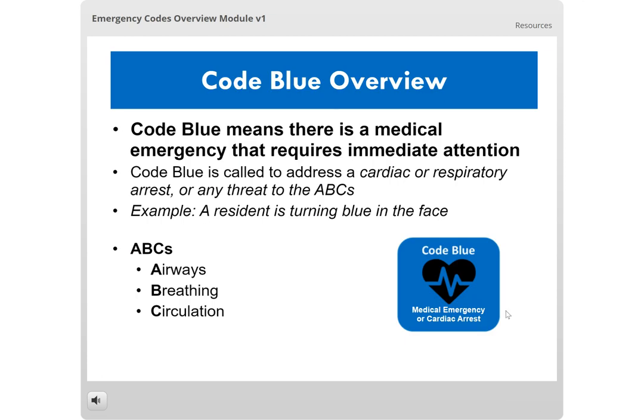Code blue means there is a medical emergency that requires immediate attention. Often code blue is called to address a cardiac or respiratory arrest, or other medical emergencies that need immediate attention. The most significant scenarios are the ones related to people's ABCs. That's airway, breathing, and circulation.